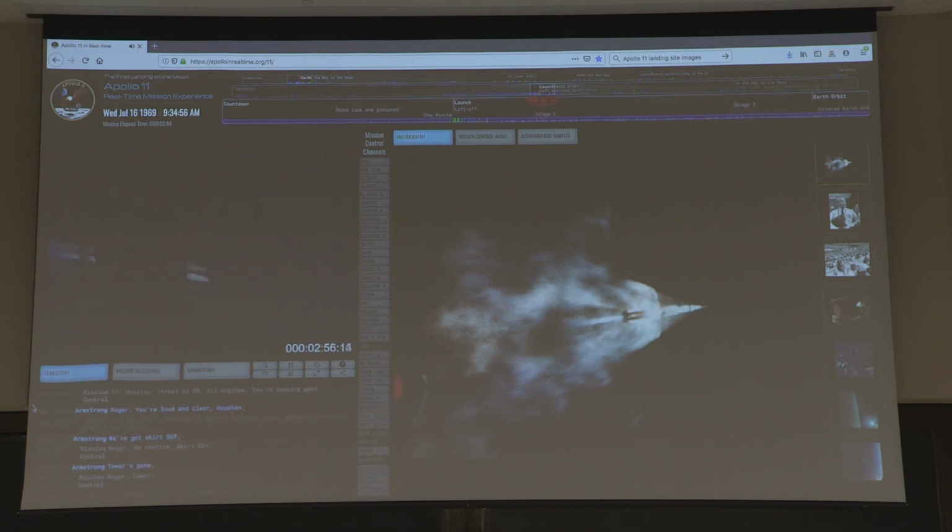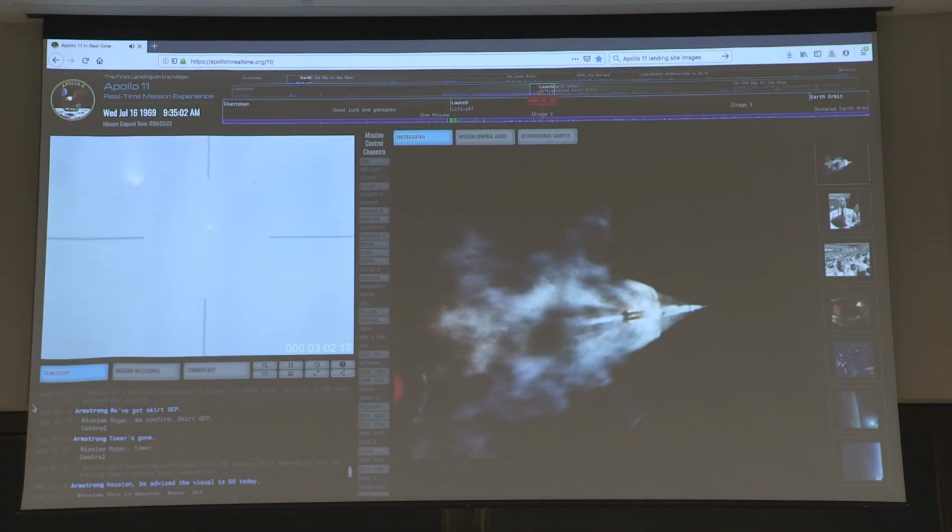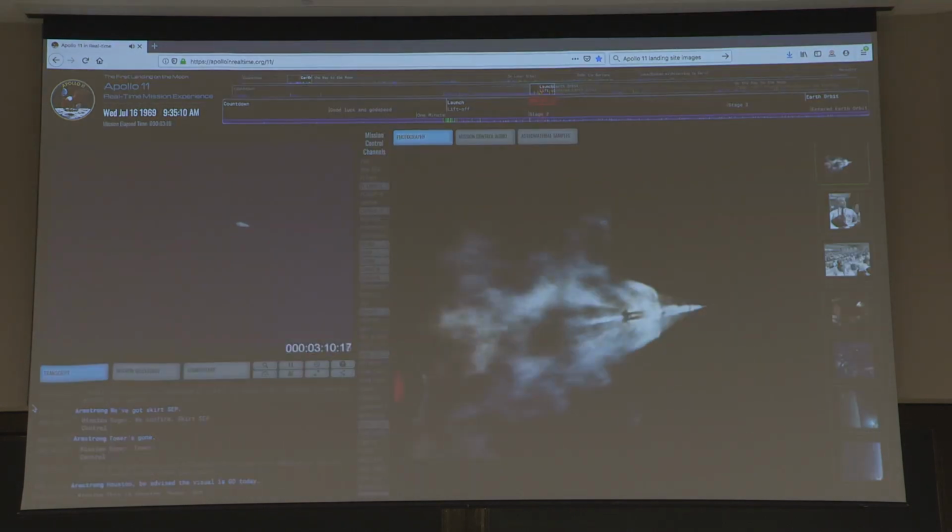Houston, front is go all engines. You're looking good. Roger, you're loud and clear. At 3 minutes, downrange 70 miles, 43 miles high, velocity 9,300 feet per second. We got third step. Roger, we confirm third step. Roger. Tower's gone.